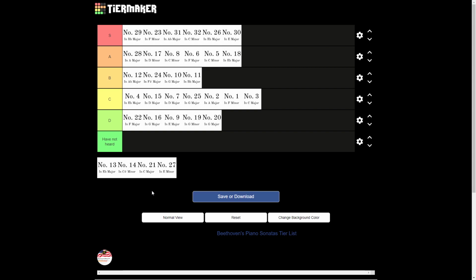Another two-movement piece. He wrote quite a handful of two-movement piano sonatas. This one's interesting. It's kind of like a Jekyll and Hyde kind of sonata, at least the first movement is. And then you've got this beautiful lyrical second movement. Yeah, the second movement's really nice. It's a very romantic era, forward-looking piece of music. Probably put in B tier. Very strong B tier. High B tier.